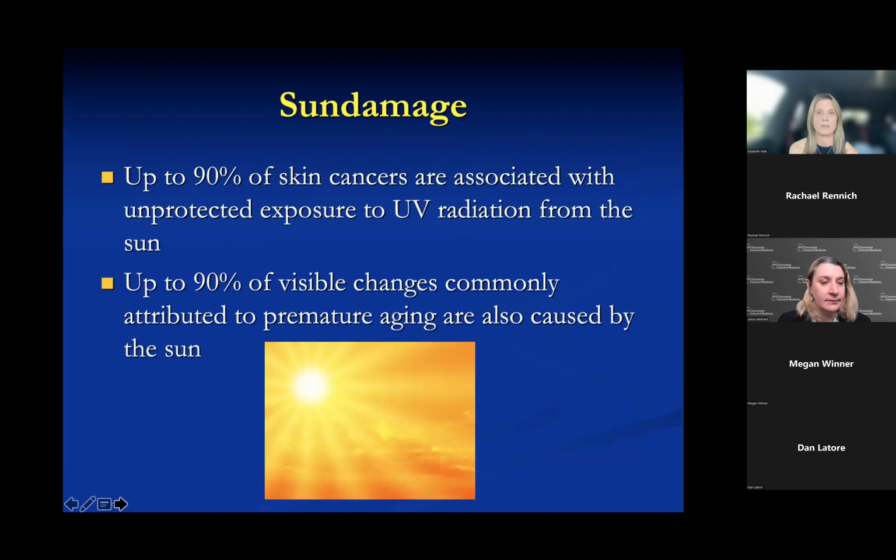So first, just some words about sun damage. We know that up to 90% of skin cancers are associated with unprotected exposure to ultraviolet radiation from the sun. But we also know that up to 90% of the visible changes of the skin that are commonly attributed to premature aging are also caused by sun damage. So this is a really important topic.